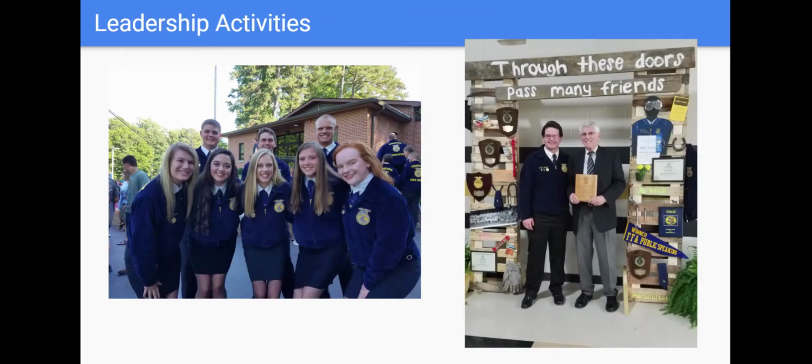We have various leadership activities that we're a part of as well. We take students to FFA Camp every year. It's about an hour and a half away from here, and we spend 5 days with our students competing in different activities. There's a rifle range. We're on the Caney Fork River, so there's kayaking and canoeing. There's a basketball court, a volleyball court, a softball field, board games that you get to play, horseshoes.